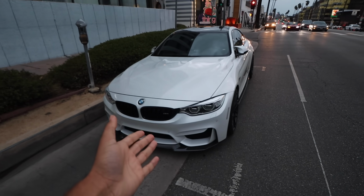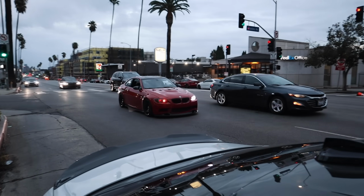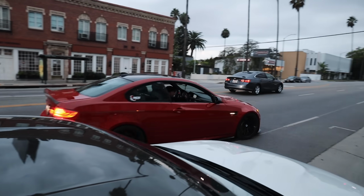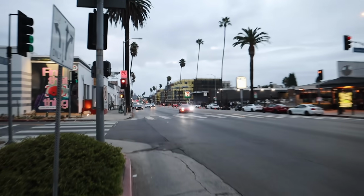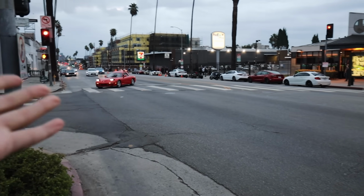So right here we got the M4 parked up right on Sunset Boulevard. You see the Hollywood Hills are right there. Found a few friends, E92 M3 and an M340. You can see his RX-7 right there. The event's going on all right here. So we're gonna walk around a bit and see what kind of cars are here.